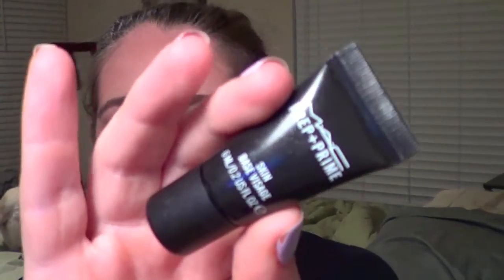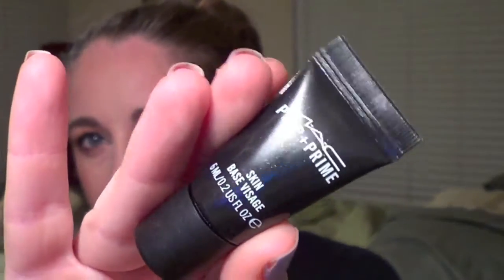All right, let's go into some primer talk. So I've been using my MAC Prep and Prime. This has been, again, a sample size I got with my MAC order, and it's been a really nice primer. It feels moisturizing. It seems like a white milky substance, also gel-like, so you guys know I like products like that. I think I'm going to continue to use this until it's up. I've been really enjoying the product, and so far so good.